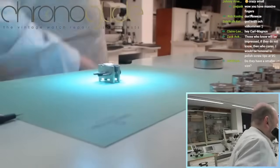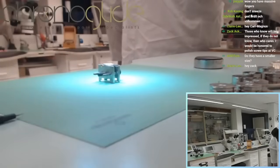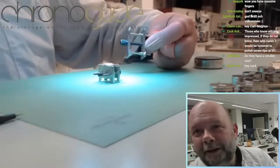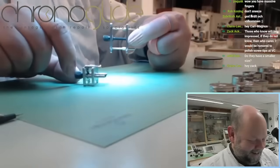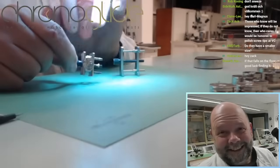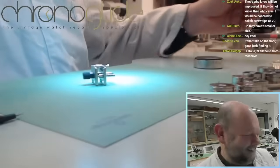If you are working on watches, you are probably familiar with the normal movement holder. This is the smallest movement holder. You see how close it is. It is crazy small.